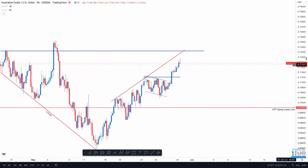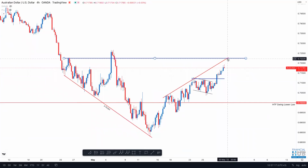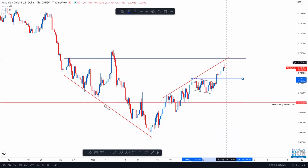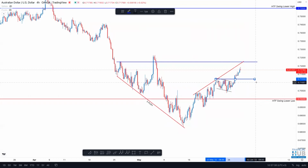So what am I watching now? I'm watching to see if market can get a move to the 0.72225 level, then we get a bit of a correction, maybe back to this resistance, okay, or if you can get a deep pullback back to the $0.700 mark. So that's the level I'm looking to see if market can correct before we get a further move to the upside. So that's what I'll be watching this week.